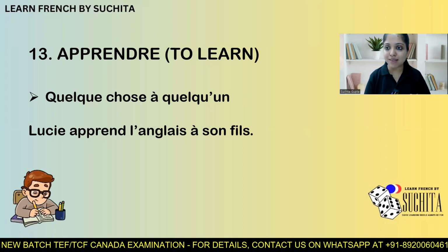Okay, I can give a similar example. For example, I teach French to my students. So I can say, j'apprends le français à mes étudiants. Apprendre le français à mes étudiants. So teaching something to someone. Apprendre quelque chose à quelqu'un.